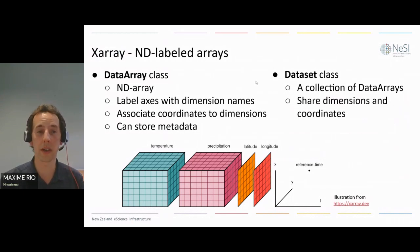It's nice to have one array, but what if we could actually put them together as a collection of arrays, and that's called a Dataset in Xarray. And the cool thing with this is all your arrays don't need to have all the same dimensions defined, yet you can still slice and dice all of your variables together with one command, and that's very neat. And on top of that, you have the regular math operations, like you can add variables, you can subtract, and also more involved things like resampling or interpolation.